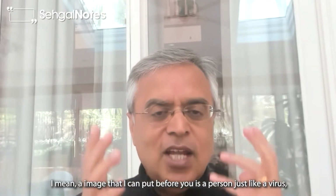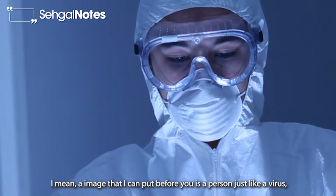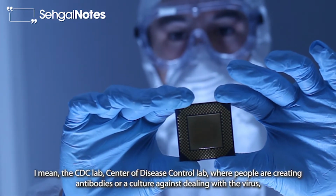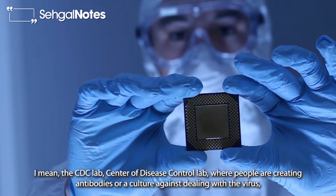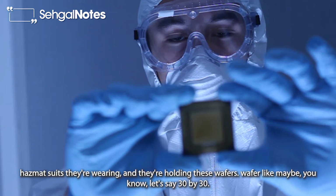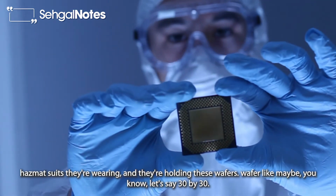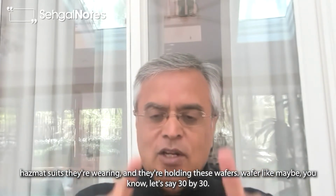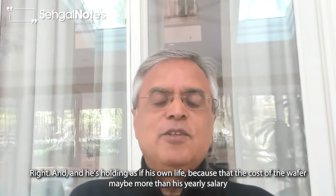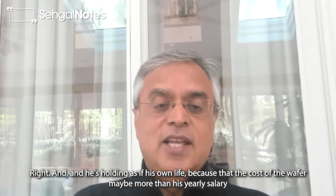An image that I can put before you is a person, just like in a virus lab, a CDC lab, Center for Disease Control, where people are creating antibodies or a culture to deal with the virus. Hazmat suits they're wearing, and they're holding these wafers, let's say 30 by 30 or so. He's holding it as if it's his whole life, because the cost of the wafer may be more than his yearly salary.